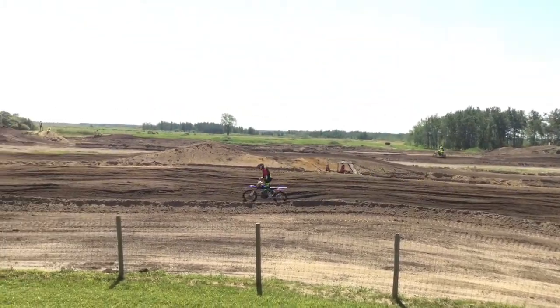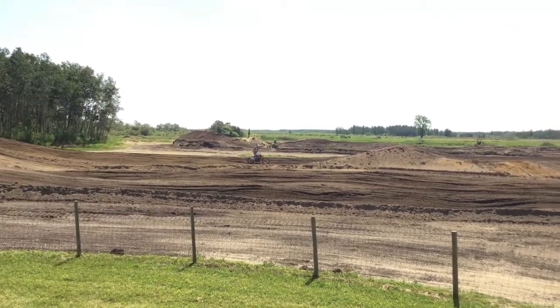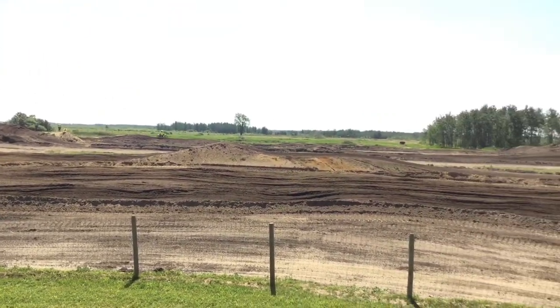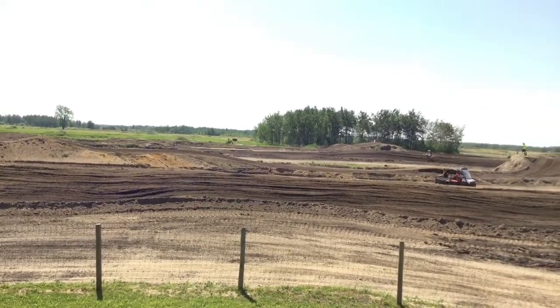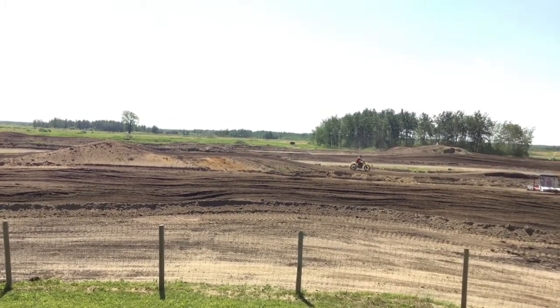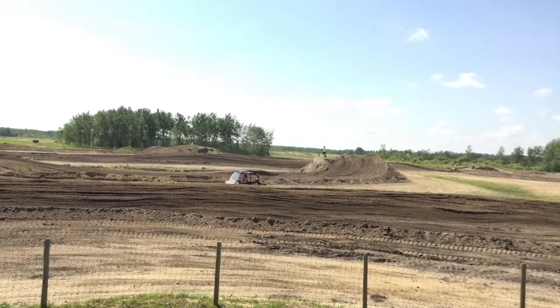1 lap to go in this one. Kokoritz finishing this moto strong after a get off here in the last lap of the Open C class.